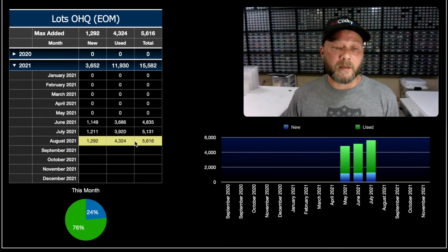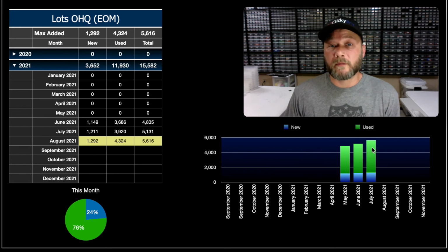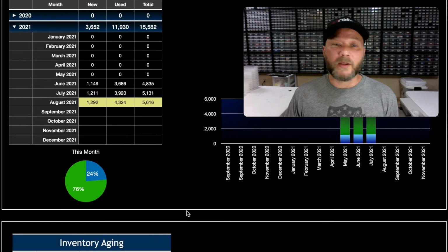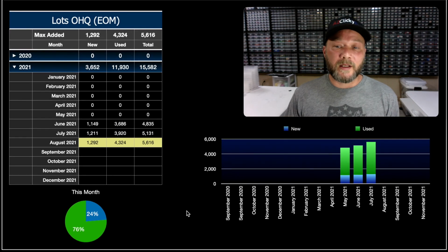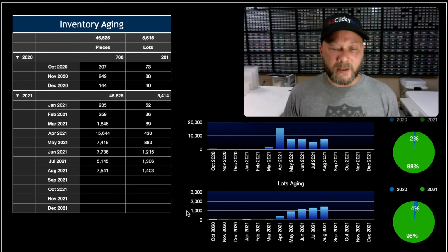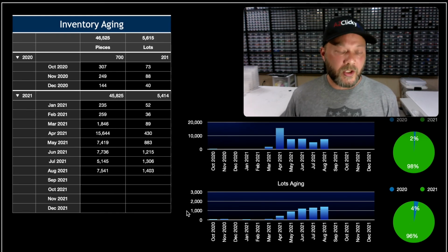Really like this yellow bar being here. And you can see that month over month we're growing. The inventory and lot counts are growing. Not necessarily a good thing, so I need to really work on selling this stuff now. All right, inventory aging. Not really much has changed here.